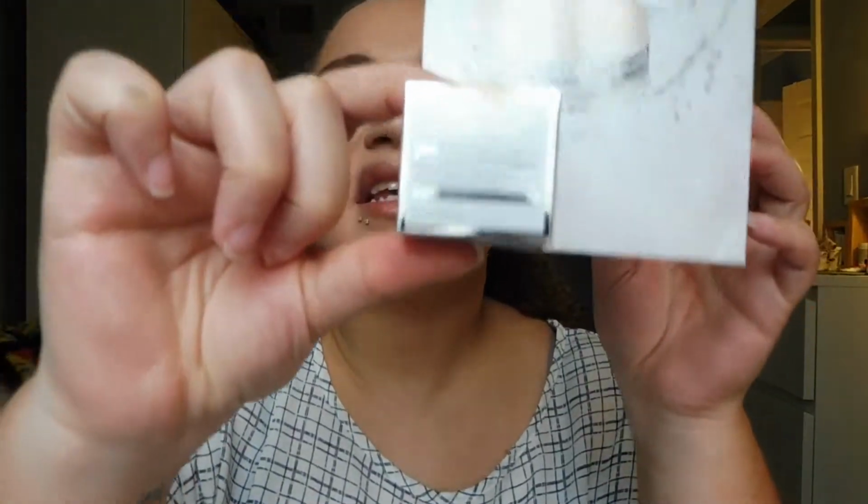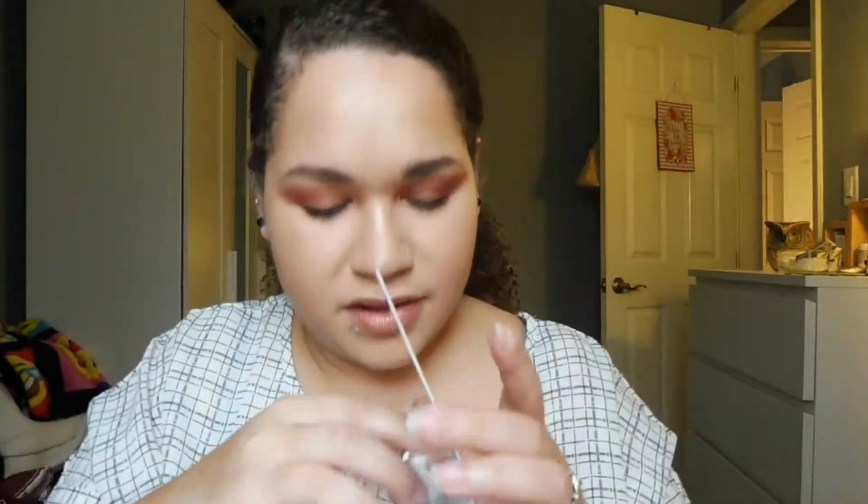This is the Confidence in an Eye Cream. Eye cream? So it just came on this little thing, but the eye cream is in here. And we just take it out, right? So that's pretty nice. I don't really use eye creams very often, but that'll be good to use, I think. It's interesting. It feels nice. It has an interesting smell.